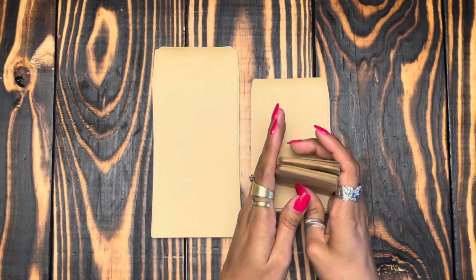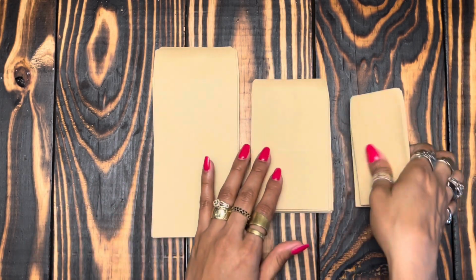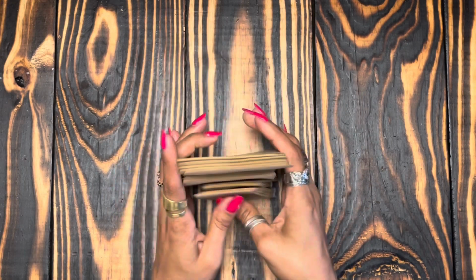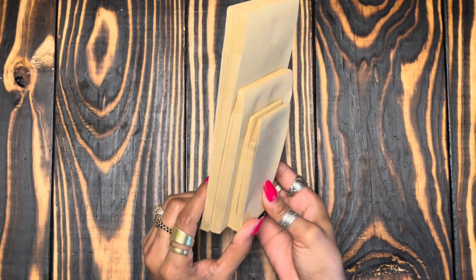So I did pick those up. I thought those were really nice. A lot of product here for your junk journal crafting or whatever kind of crafting that you do. For $1.25 a piece, not bad at all.